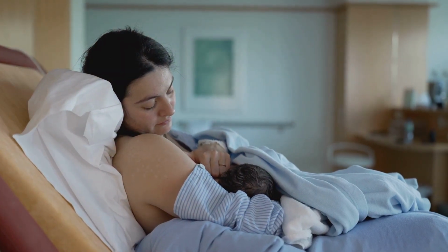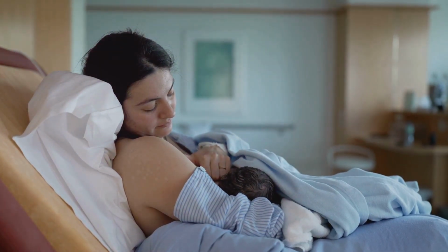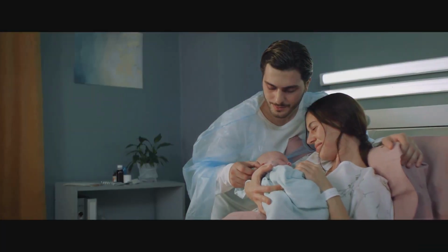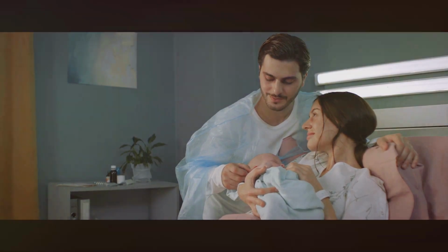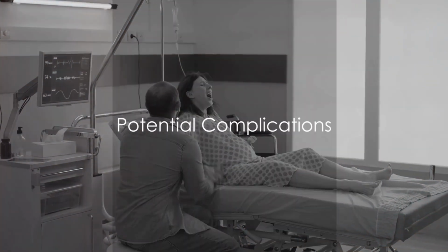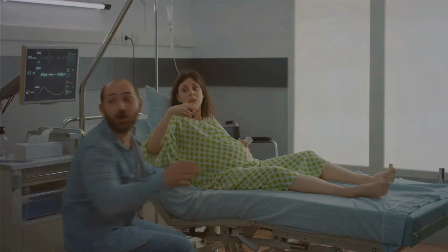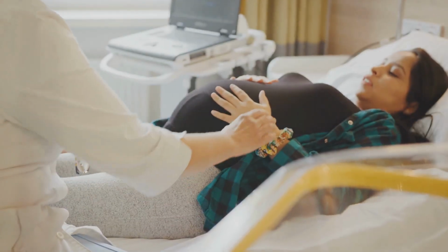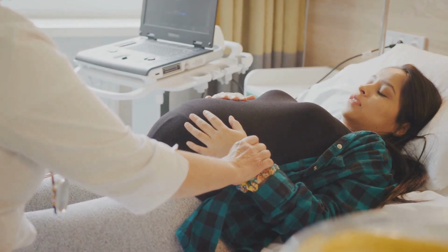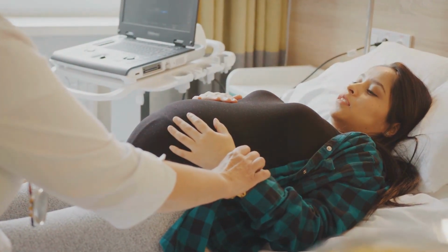With the right strategies, you can navigate labor and delivery with confidence, knowing that you're doing everything possible to ensure a safe and positive birth experience for you and your baby. Like any delivery, there's the potential for complications. With sickle cell disease, these can take on various forms, each one requiring a specific set of responses. Let's delve into some of these potential complications and how to be prepared for them.